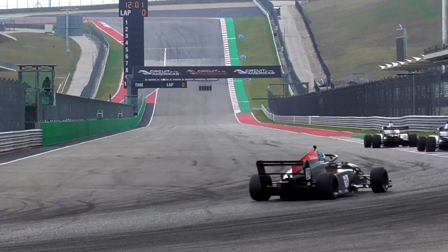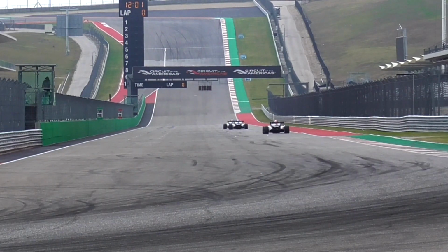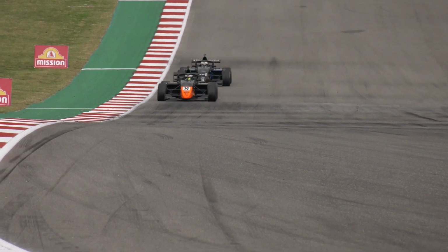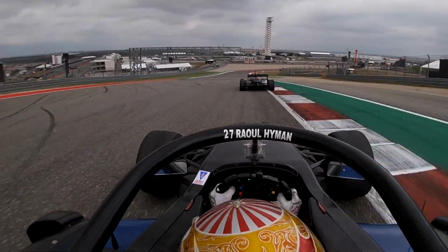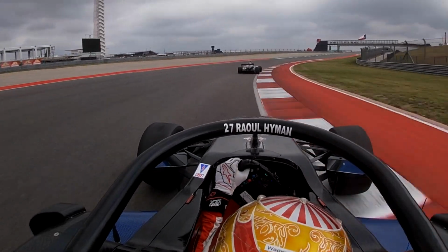Hyman cooling his tires perhaps a bit, looking for a challenge perhaps later in the race. Again on Dylan Tavella. Tavella now feeling the pressure, weaving just a bit, trying to break the draft. Hyman locking up as he left his braking a little bit too late at the top of the hill. No harm done.